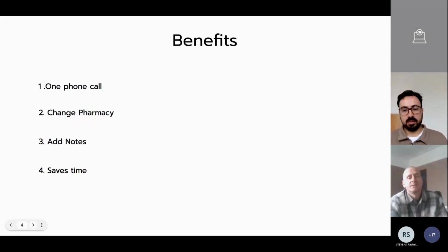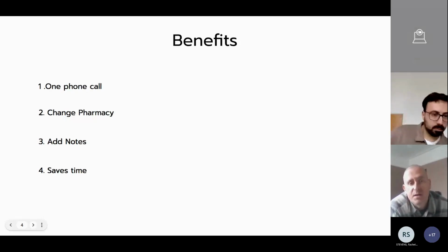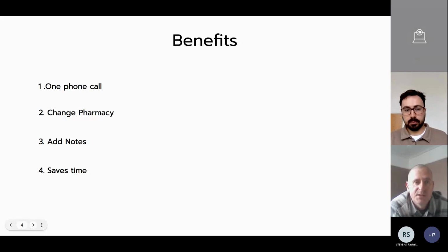Yeah, I can't reiterate that enough, Dan. It just saves so much time. For example, my pharmacy is in my local supermarket, so I can order my prescription, go to my weekly shop, pick up my veg, and then pick up my medicine at the same time. It's really, really helpful. Perfect. Nice.